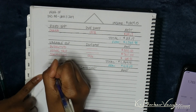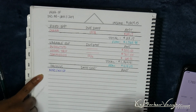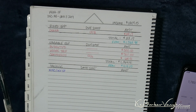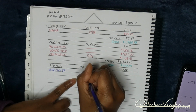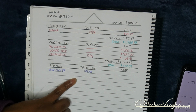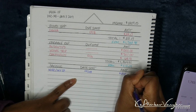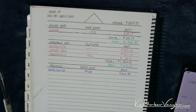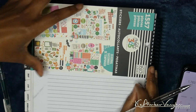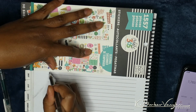Okay, so I actually sent money to my miscellaneous / investment sinking fund. I already funded the tax and car sinking fund earlier this month. So we sent that on 12/28, and I sent $261.34. The reason why I'm doing this in blue instead of red is because although it is being deducted from my account, it is being sent to another account, and I am adding money to my net worth and my savings and stuff. So I decided not to do it in red.